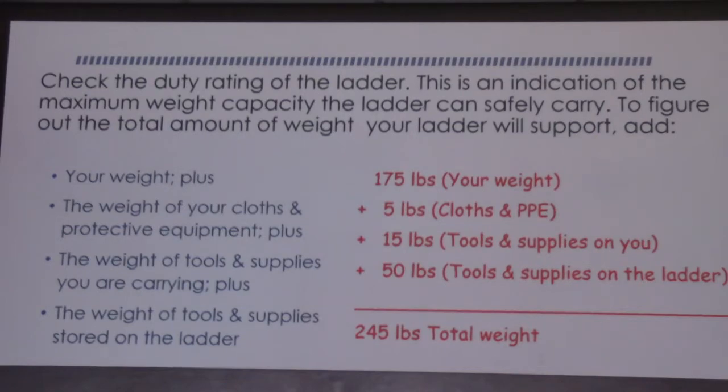So I have an example of how you figure that on the side. So say your weight is 175 pounds, and you're wearing about 5 pounds of clothes, steel toes, and PPE, and then you're going to add the amount of weight for the tools and supplies that you're carrying on you, and then the amount of weight for the tools and supplies that are on that ladder. So you add all those up, and it's about 245 pounds for a total weight.